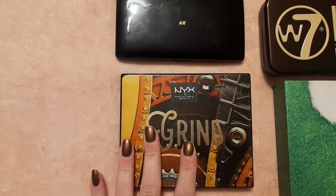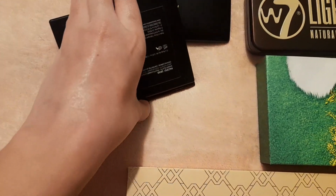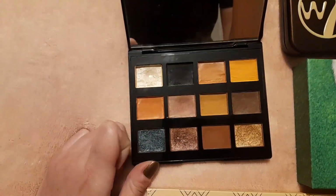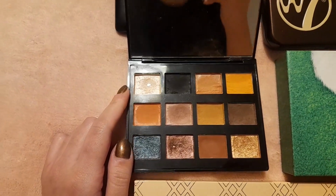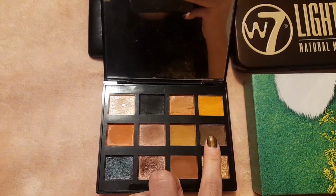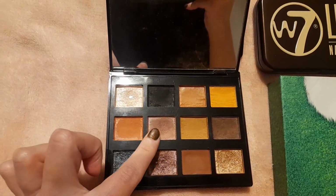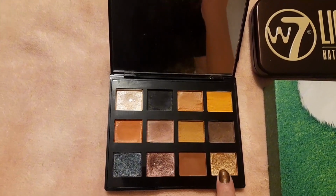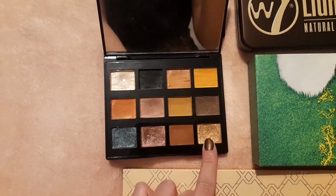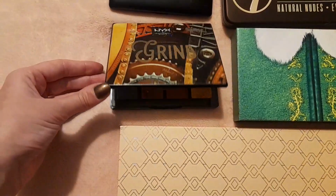Then I have the NYX Green palette. This one is no longer the NYX Green because, hey guys, I look like a wet rat because my hair is all pushed back and everything. And from the NYX Green palette, this one and this one are originals. Everything else, so this 5, this one, and this one, so 8 of the 12 shadows, are from the Too Faced Dream Queen palette, which was a limited edition palette for the holidays in 2018, 2019, something like that.